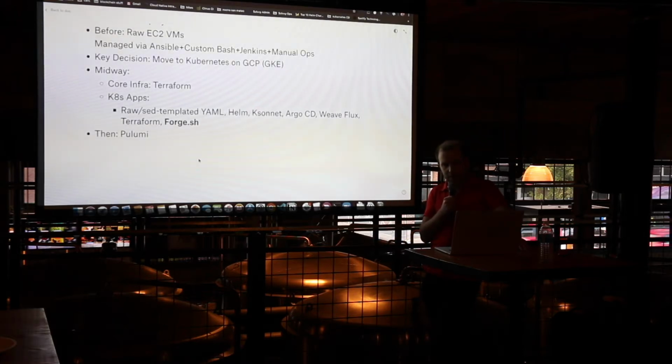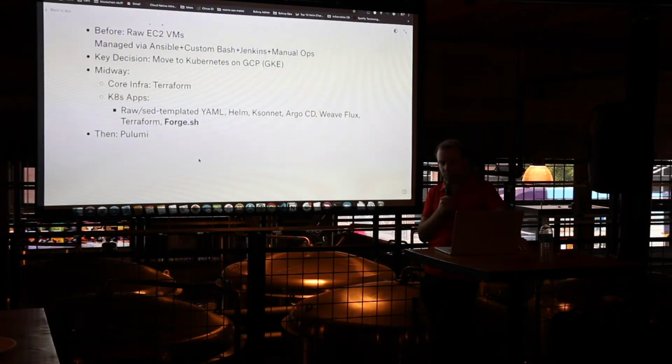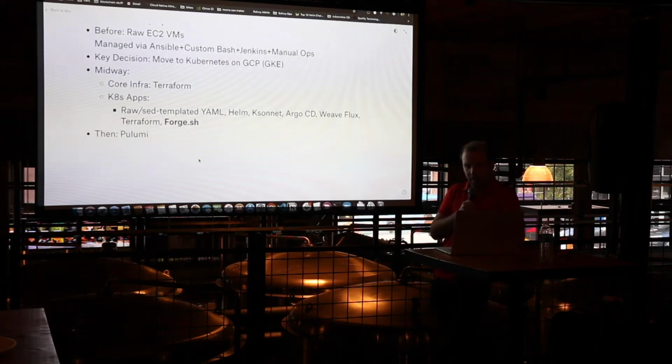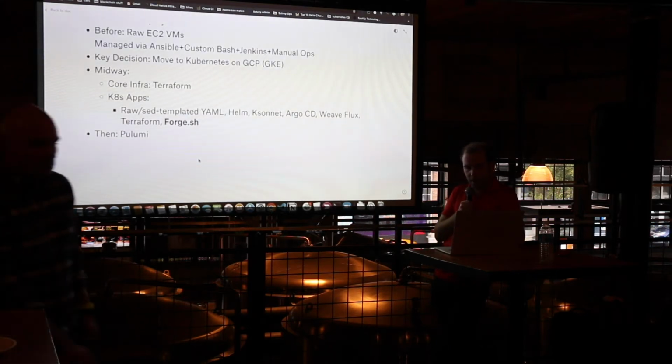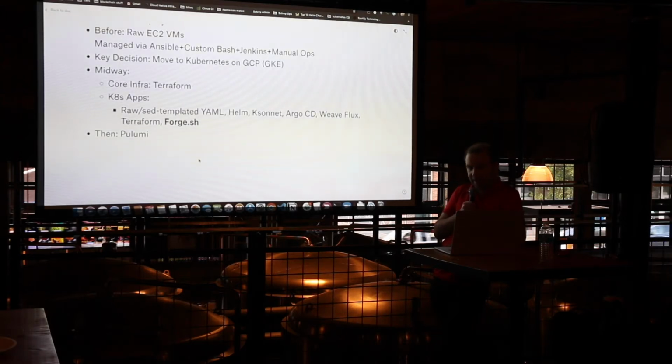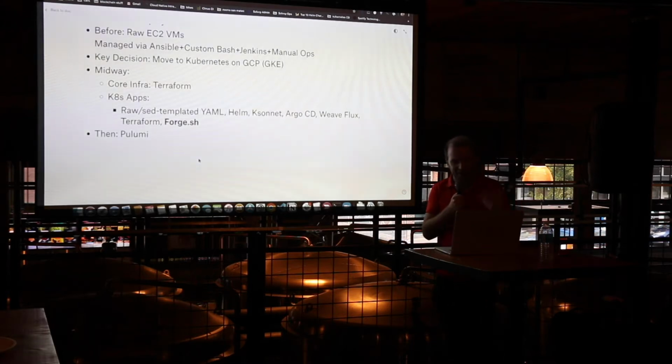However, where things were a little bit more ambiguous and not clear what to do was for deploying Kubernetes applications into your cluster. And we started just using raw or templated YAML files. We looked at Helm. Who in the audience has actually used Helm before? And who of you actually likes it? Yeah, so that's kind of the feeling we had.